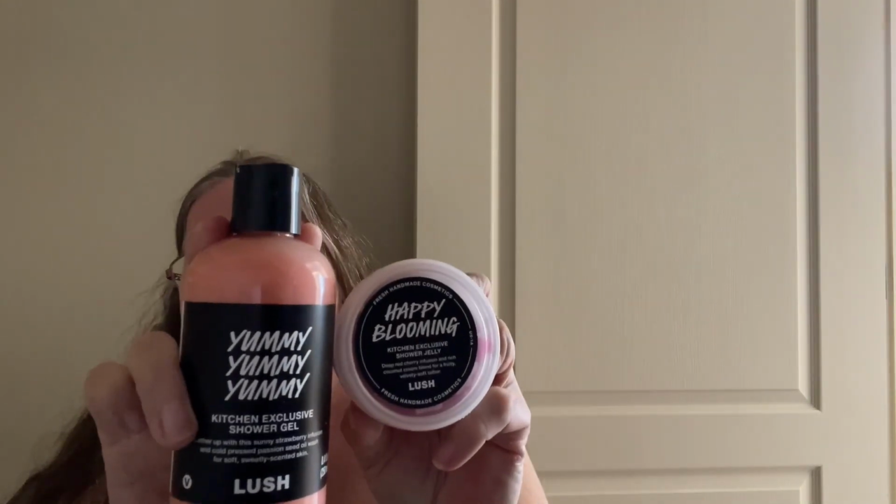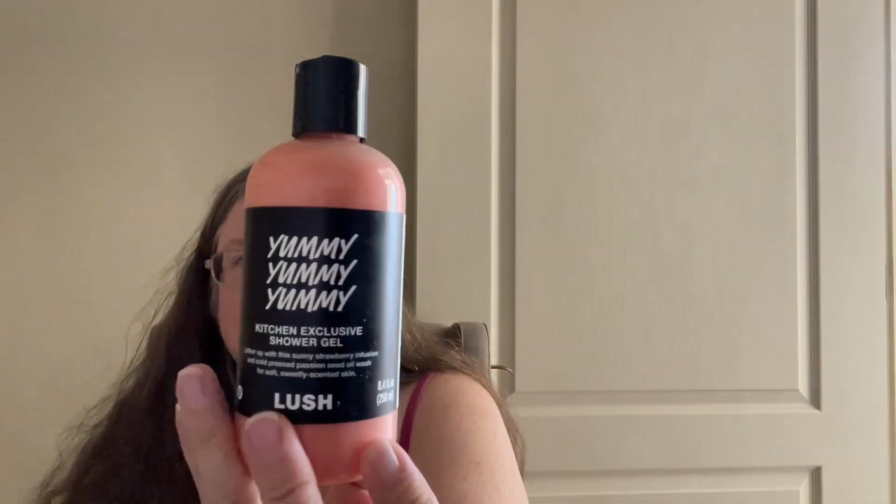I think my favorite scent first of all of these products, okay? Not my favorite product, but my favorite scent, it's a toss-up between, I think it's Yummy, Yummy, Yummy first, and then Happy Blooming second. And my favorite product, I would say the Yummy, Yummy, Yummy Shower Gel is my favorite product of the bunch here.